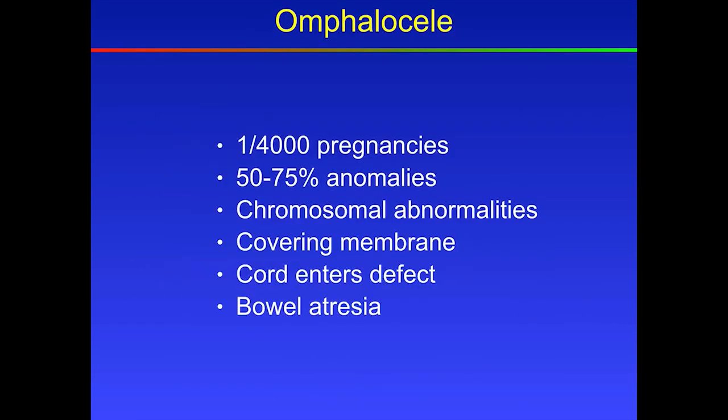Okay, moving on to omphalocele. These occur about 1 per 4,000 pregnancies. 50 to 75% will have associated anomalies. Chromosomal anomalies are seen in about 40% of these. And if you have a covering membrane, that is a sign of an omphalocele.